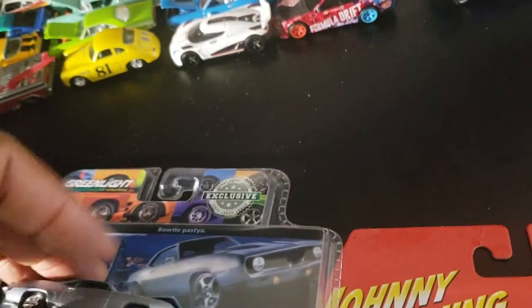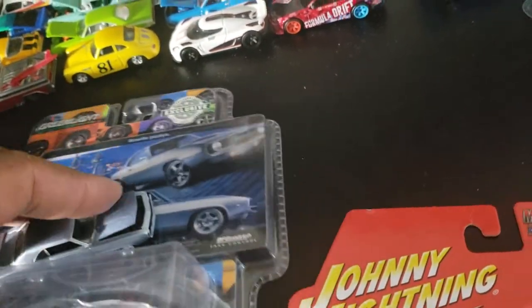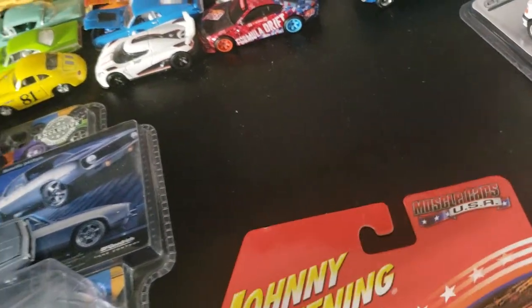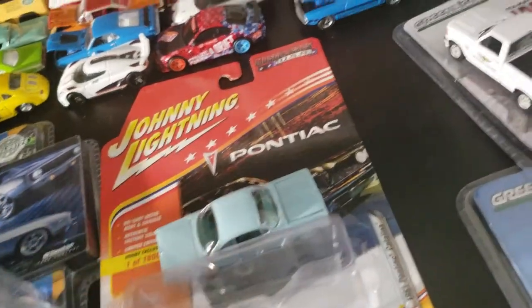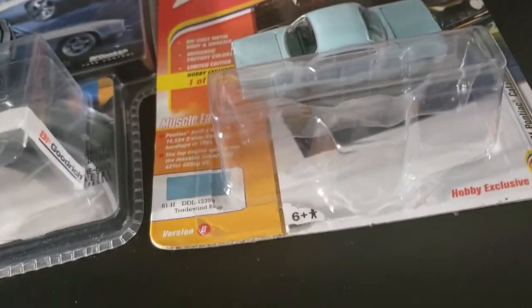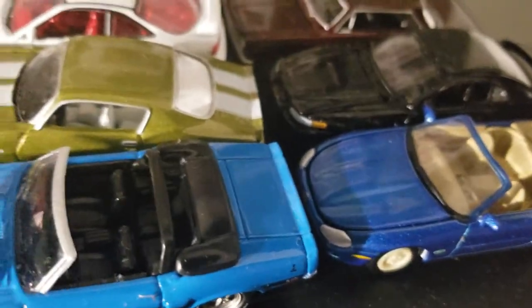Greenlight usually don't have side mirrors on their cars. Very rare. Johnny Lightning doesn't do it either. They do whatever, sometimes. Because that's an older Johnny Lightning, they put mirrors on that.